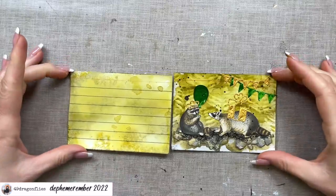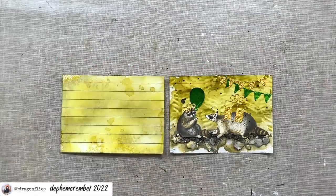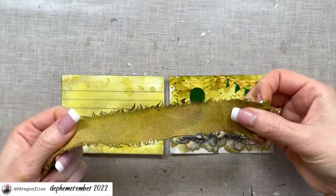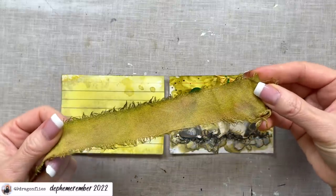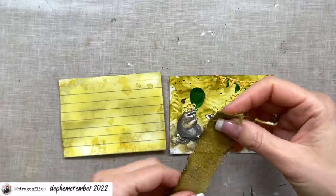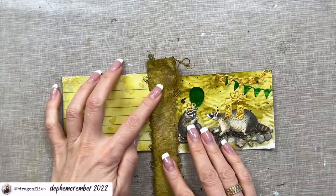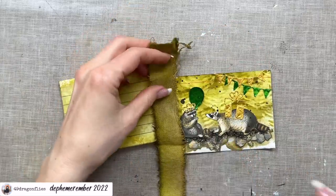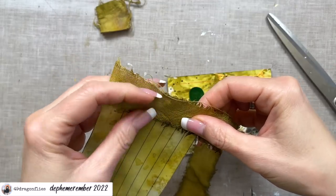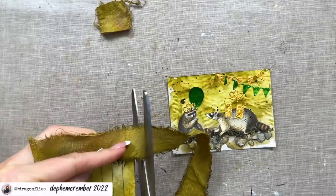So in order for this to become a booklet, obviously we need to join the two. And what I'm going to use to do that is some fabric, which has also been dyed with my forest moss. So I just sprayed that on. I have used this for another project and I have this left over. So this is of course perfect. So I'm going to cut a piece. I'm cutting it a little bit taller than my card is because I still want to fray the edges a little bit.